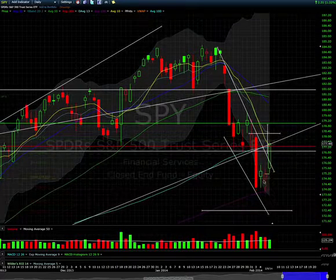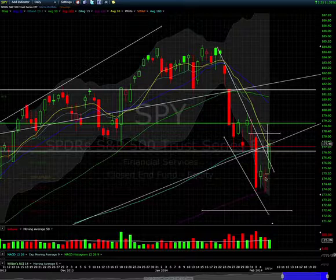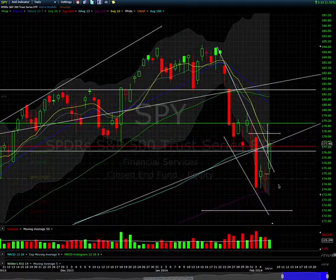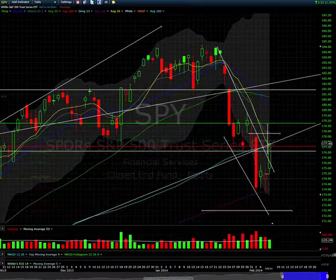Right now, I was looking for support at this level here. We made two kind of tweezer bottoms on the daily chart. I didn't like it because it was inside a red candle, but sure enough, I did call for a retrace to 177 as it looked like it wanted to stall out here, and we did test that today. And it is testing this breakdown as well.